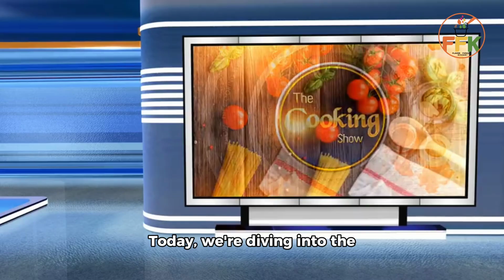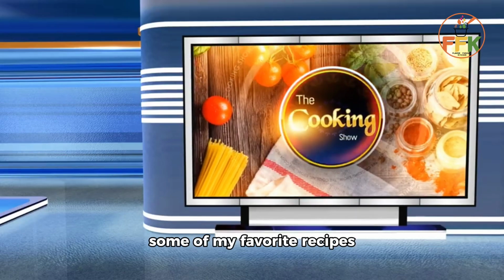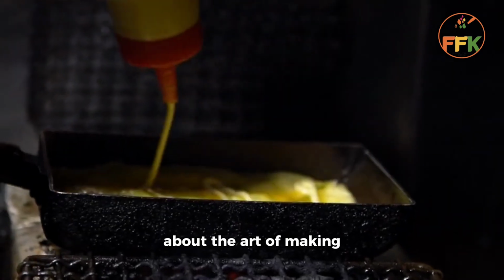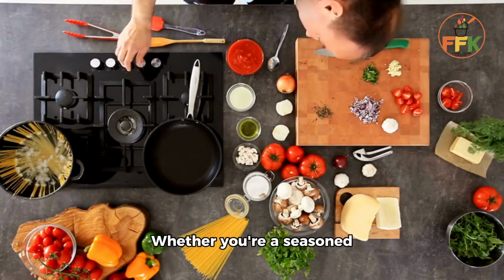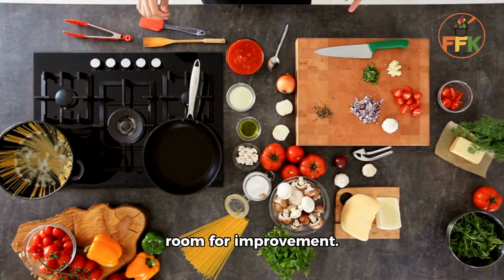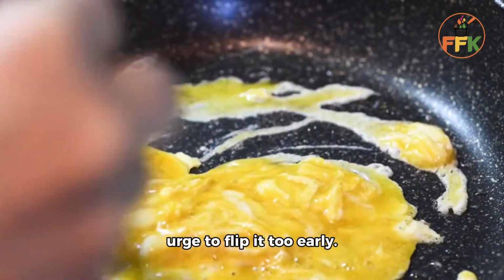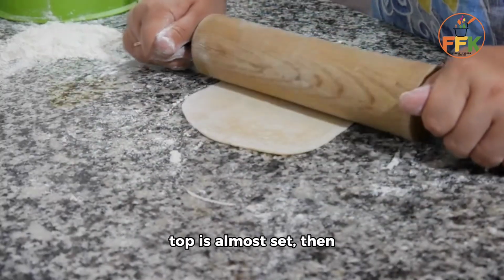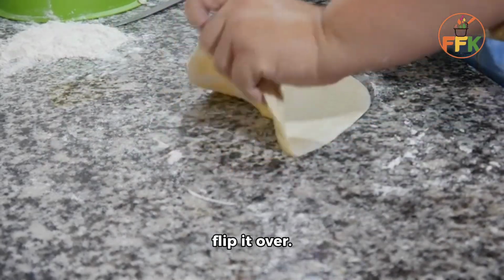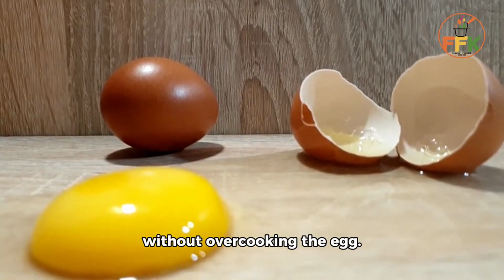Today, we're diving into the world of cooking, and I'm excited to share with you some of my favorite recipes and cooking tips. First up, let's talk about the art of making the perfect omelet. Whether you're a seasoned chef or a novice in the kitchen, there's always room for improvement. Here's a pro tip. When you're cooking your omelet, resist the urge to flip it too early. Instead, wait until the top is almost set, then gently slide your spatula underneath and flip it over. This way, you'll achieve that coveted golden brown finish without overcooking the egg.